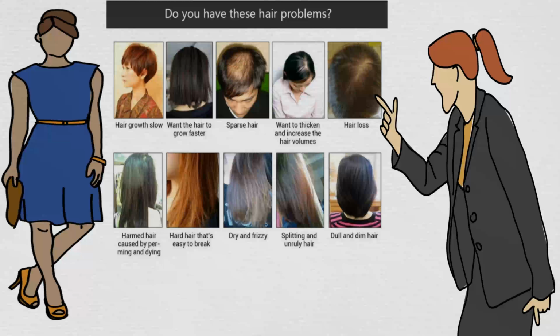Do you have these hair problems? 1. Hair growth slow. 2. Want the hair to grow faster. 3. Sparse hair. 4. Want to thicken and increase the hair volumes. 5. Hair loss. 6. Harmed hair caused by perming and dyeing.